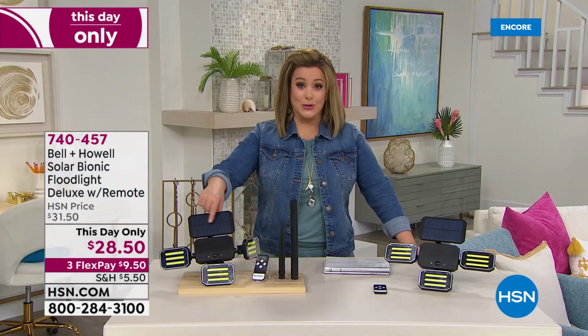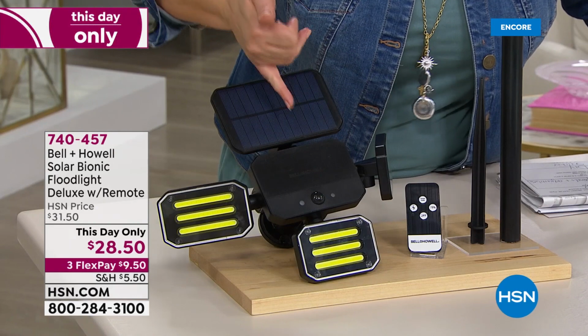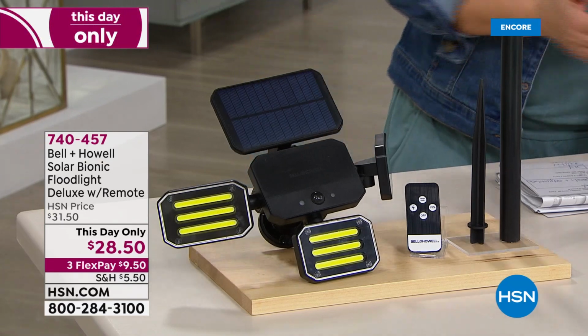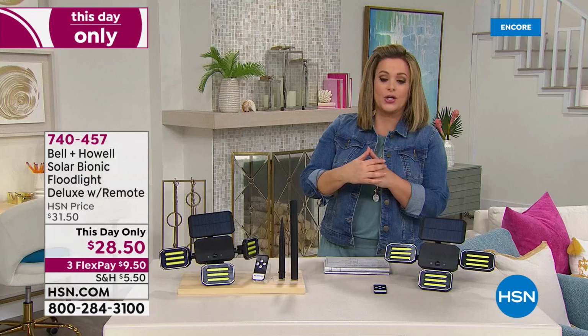Pretty cool. And by the way, I've never seen a solar panel like this. They are all kind of like a fraction of that size, and they're typically, you know, half of that, right? Look at all of the sun. This will be sipping all day long. Of course, you want to place it in a bright, sunny area so it gathers all that energy, and then they work like a dream.